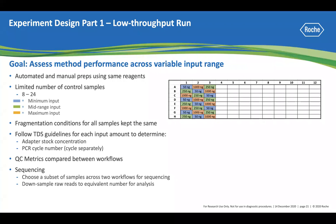And then we're sure to follow the TDS guidelines for things like the adapter stock concentration and the PCR cycle number. So this means that the 3 inputs will need to be cycled at 3 different conditions. So at the end of this experiment, we would compare the final library yields and sizes between manual and automated libraries.